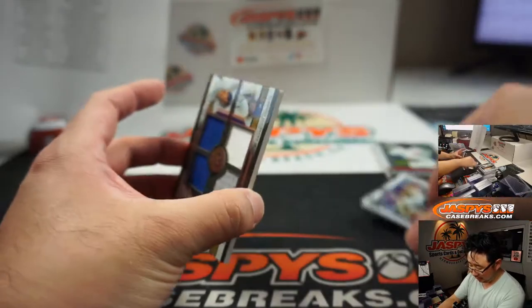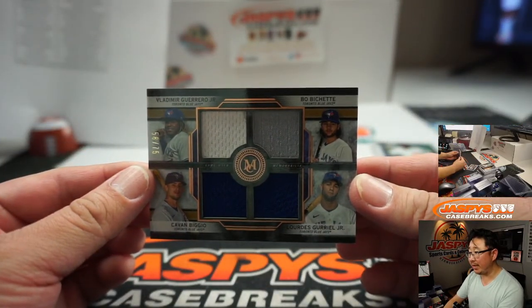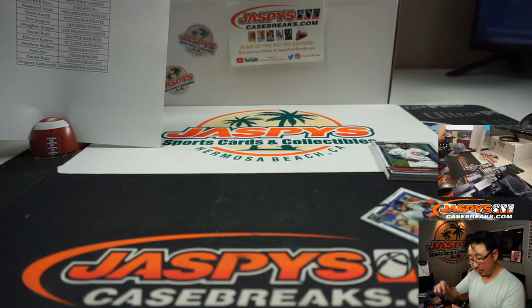Robinson Cano reveals a quad relic, a quartet of Blue Jays. 58 out of 75, Vlad Guerrero Jr., Bo Bichette, Cavan Biggio, and Lourdes Gurriel Jr. That will be for Daniel Ruiz and the Blue Jays.